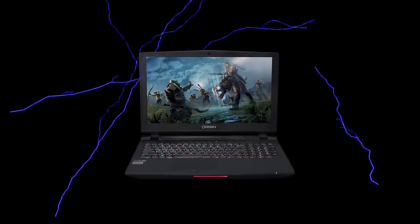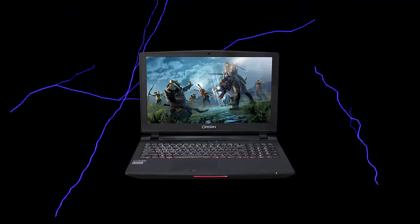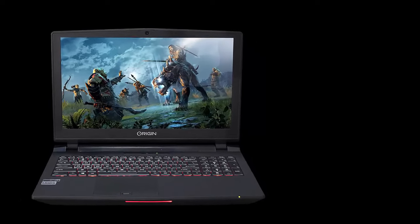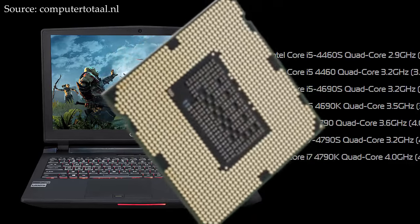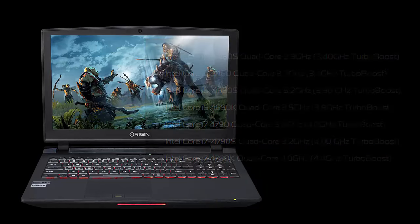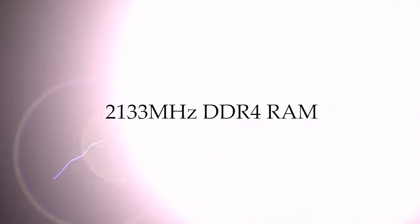Okay, so what other video would take you from a MacBook to the Origin Eon 15X? This is a power machine. It's the one that you want if you need fantastic graphics and heaps of CPU horsepower. So let's break the trend. Let's go into the specifications first, because I think with this particular machine, they are the most important thing. So you're getting desktop class Core i5 or i7 processors, and actually these are literally desktop processors inside a laptop, and some of them are even overclocked. In terms of graphics, you can go from a 4GB NVIDIA GTX 965M to an 8GB GTX 980M. Some seriously powerful hardware here, and that's not forgetting the 2133MHz DDR4 RAM.